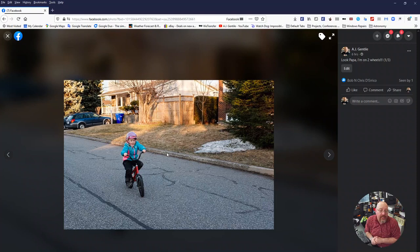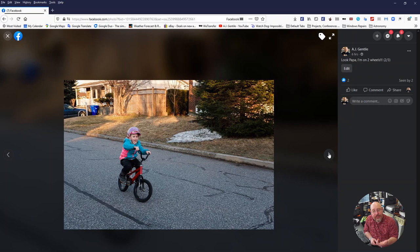If we go to the next image, we'll notice that she comes closer to me. I'm cropped a little bit closer to her, but we see her expression on her face, the fact that she's so happy.